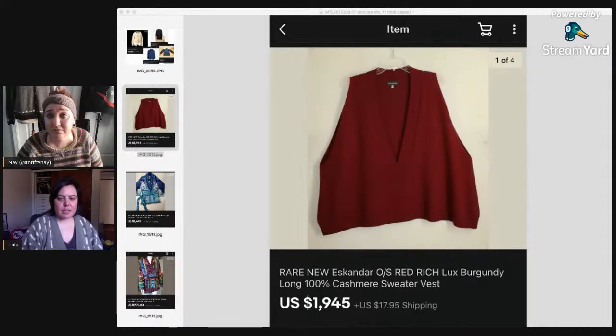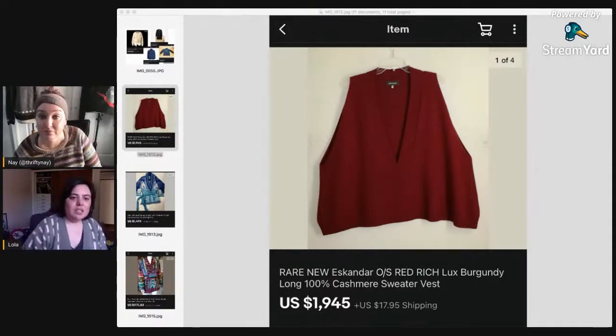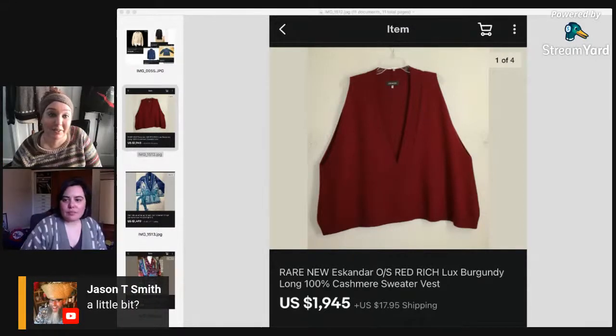Iskander is another high-end brand. Very classic, basic pieces, but very well made with very good materials. So this is a cashmere vest, not even a full sweater. It has really interesting sleeve openings like that. I thought that was cool. I think he's talking about the Bill Cosby, yeah. A little bit scandalous, a lot, yeah.